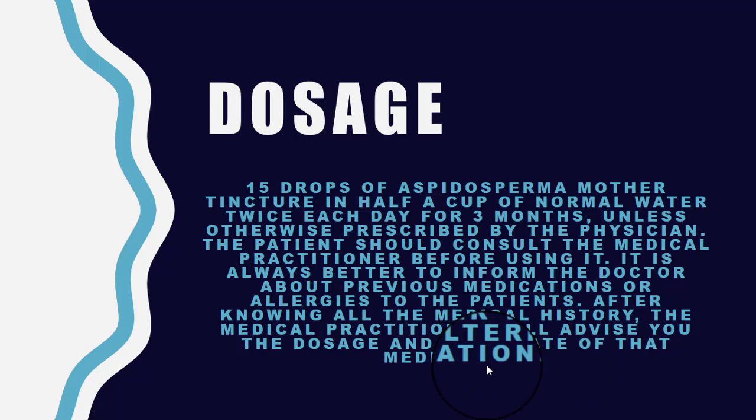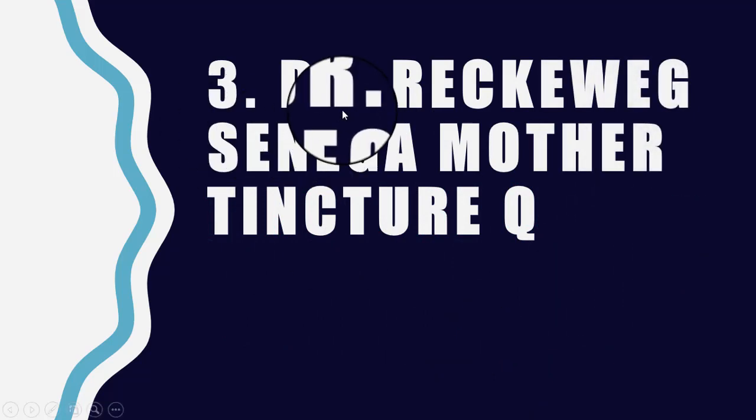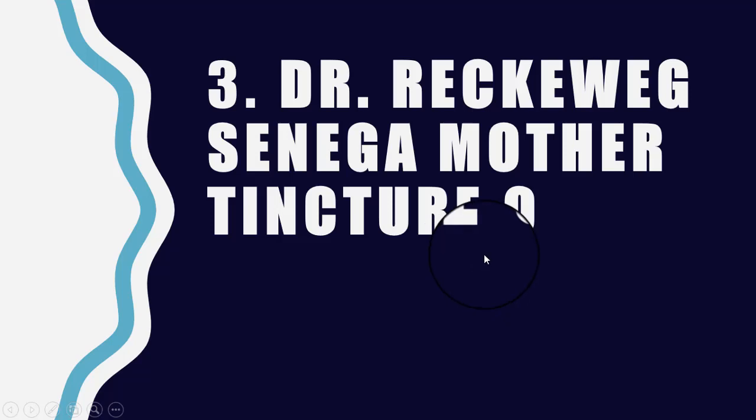Now our last lung tonic, that is the third one, which we will talk about now. So this is Dr. Reckeweg Senega mother tincture. Now let's talk about it.